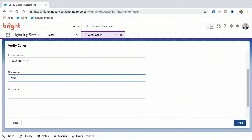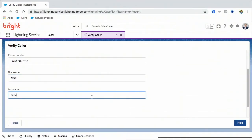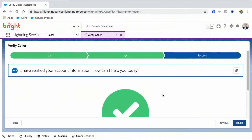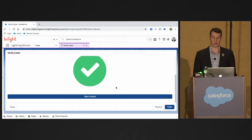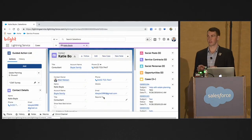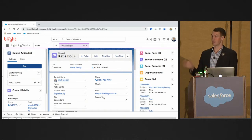Let's go ahead and verify Katie's information. Input her social security number. And now she has been verified by our system, and we can open up her contact record. This is another example of where you can do super powerful things inside of a Lightning flow. We've popped directly from that flow, which didn't have any record information to start with, but was able to gain access to her customer record and navigate us in the service console to that record.